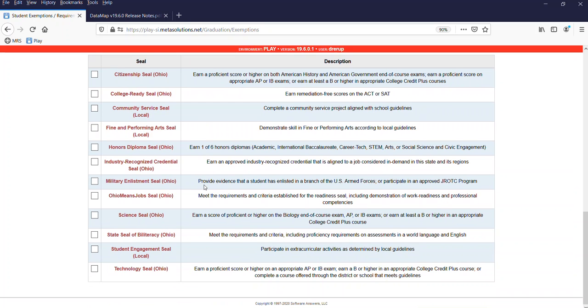Now they're here. Keep in mind that the state has not released official seals to print on the transcript. So right now you can just come in here and check these. Nothing's going to print on the transcript. But rest assured, when the state gets those seals released, we'll add them to your custom transcripts.